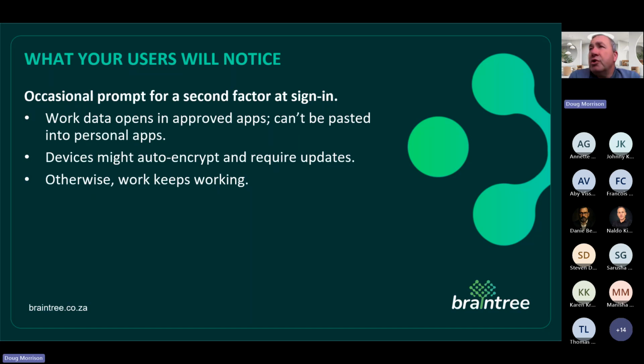Is it a code? Is it your thumbprint? Is it, well, I don't think we've got the retina scan yet. Is it your face recognition? Set something up. Once that's in place, you will be asked every month when you change your password, which should be a rule, to re-authenticate using that second authentication mechanism. That's the impact. But you have it in place, and that is key.